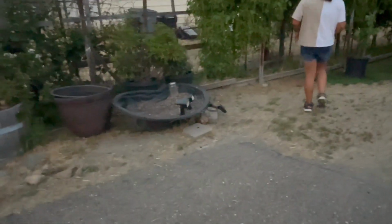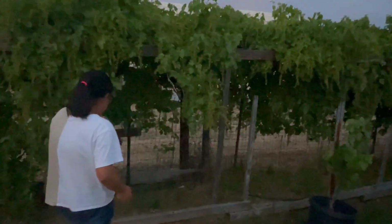Here, you could come over here. These little beans are going to be growing. So they do have some cherry. Those little things are green grapes. Look at it. They grow maybe two times bigger.